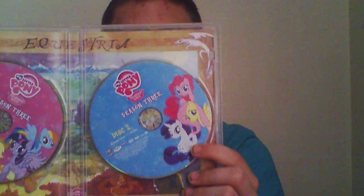There's my complete look at my movie collection, which I also have a mail magnet to go with. Let me just grab it for you guys right here. This is actually one of my favorite magnets right here. I don't know if you guys can see it.